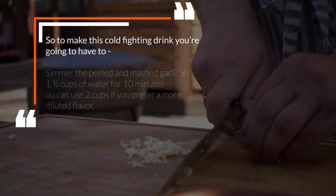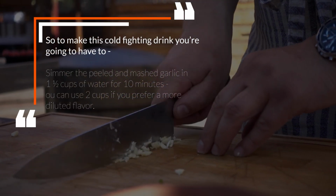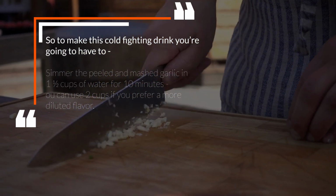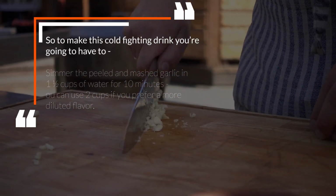So to make this cold-fighting drink, you're going to have to simmer the peeled and mashed garlic in 1.5 cups of water for 10 minutes. You can use 2 cups if you prefer a more diluted flavor.